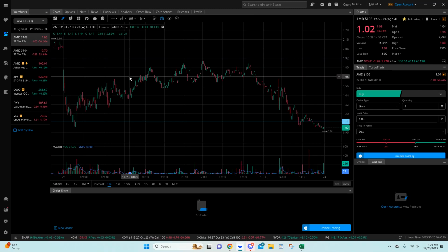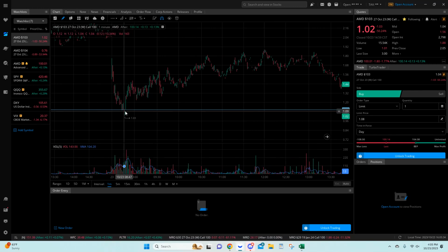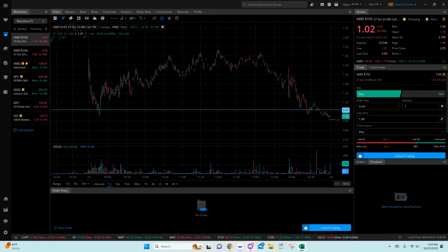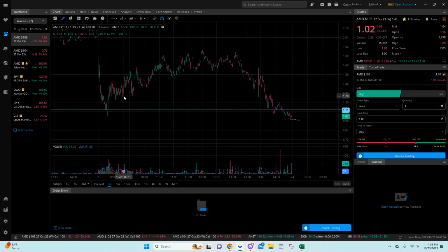So let's look at the 103. Again, here's your roughly entry. I'd say 111 here. So you get in at 111, and our top end return here was 188. So that's 69%, 70% give or take, depending on what you get in on. And again, same situation as the 104 call.